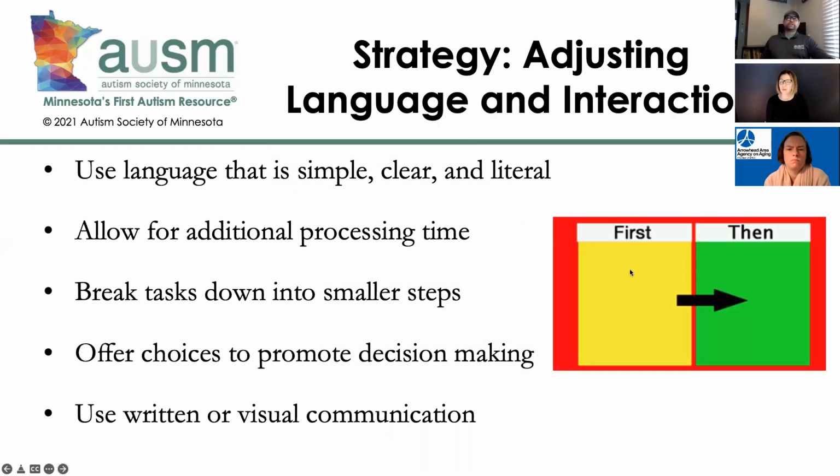Let's circle back to some of those strategies and suggestions for adjusting your language and interaction style. We talked about using language that tends to be more simple, clear, and literal. We also want to focus on positive expectations. What I mean by that is emphasizing what to do rather than what not to do. And especially if you are going to tell someone what not to do, be specific in saying, here's what I want you to do instead.